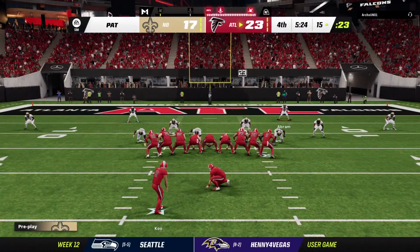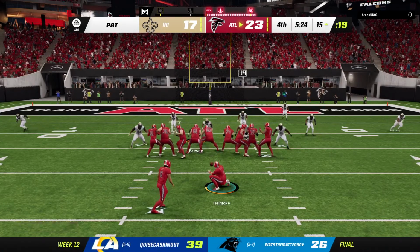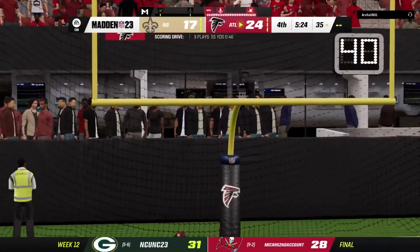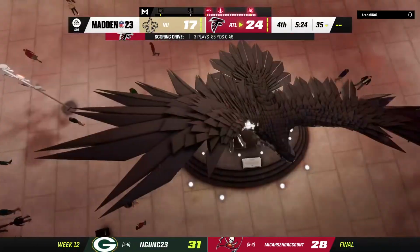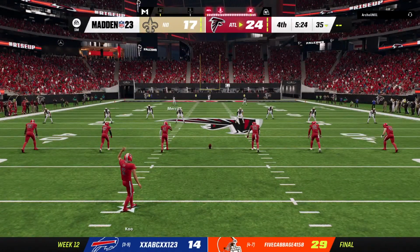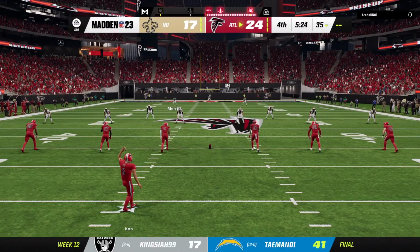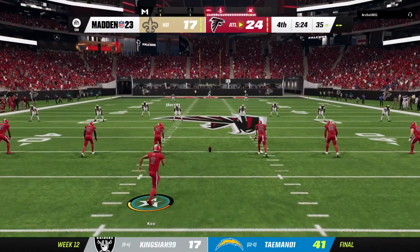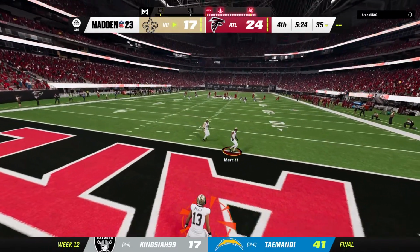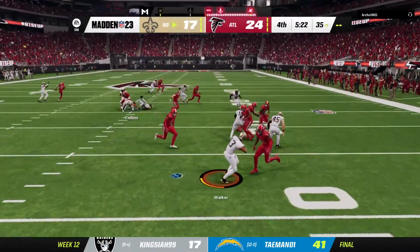Koo for the extra point. And they will take a 7-point lead now. Following the touchdown, here's Koo to kick off. This will be brought out from the middle of the end zone.